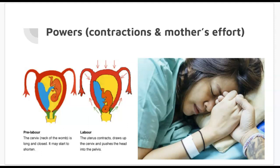All right, so let's talk about the powers. So that's the contractions plus the mother's effort. All right, so remember, it requires the pressure of the fetal head on the cervix to create dilation. So contractions move vertically from top to bottom and from outer to inner, okay? And so that pressure of the top of the fundus pushing down on the fetus makes that pressure on the head, and then that's where the cervical change happens.